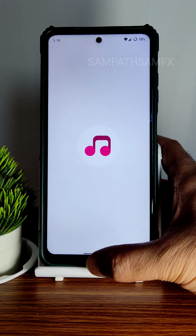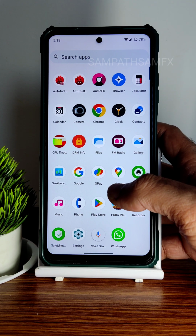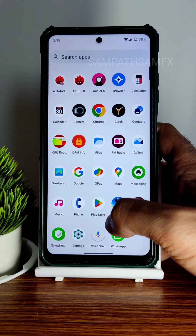definitely try. And again, a music player is also pre-installed here, but nowadays who will use it, I don't know. Let me know in the comment section, guys. And I hope I explained everything regarding apps and app settings here.